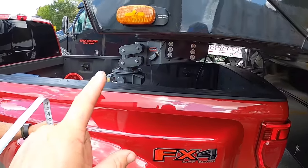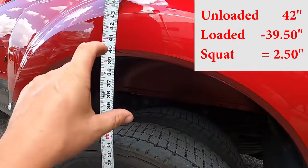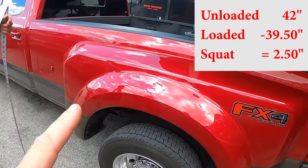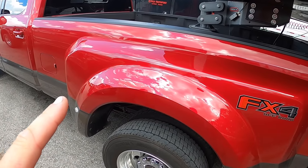We have all the weight sat down on the 450, and the new measurement is 39.5. So the drop when the weight was applied was 2.5 inches, and you can see it's on the overloads. So it's roughly the same drop as the 350. That must be because it's probably the same rear springs.